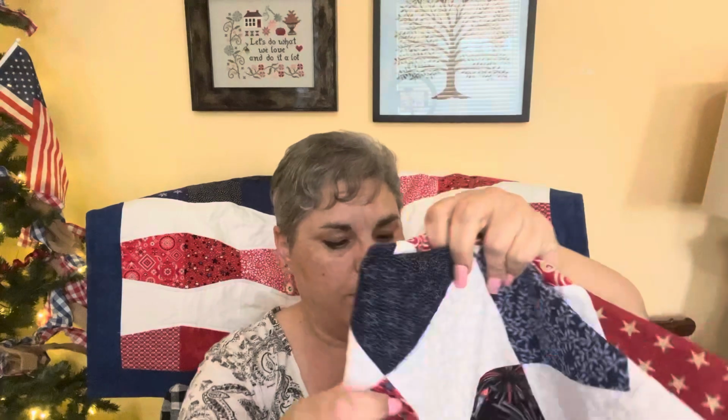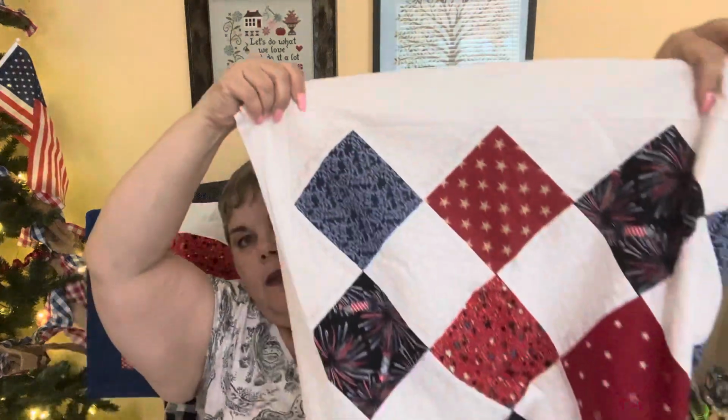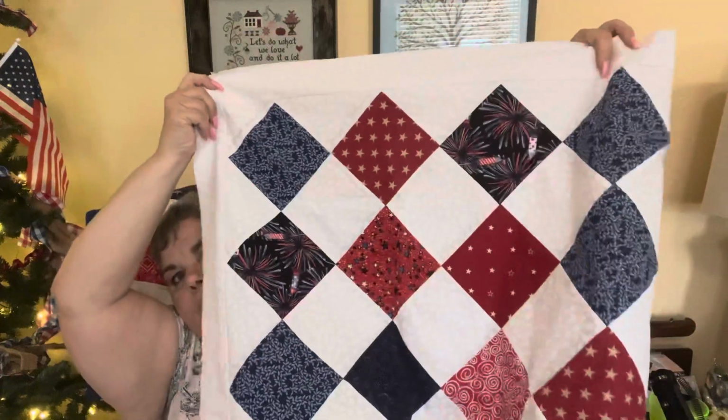I pulled all of those out, and I did 5 inch squares, and I made a huge quilt. It's really big. I did put it in my opener so you could see it full length, but here is just a little piece of it. And so what I did was, I just kept adding squares.